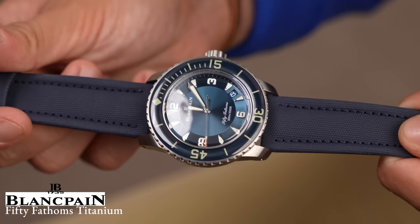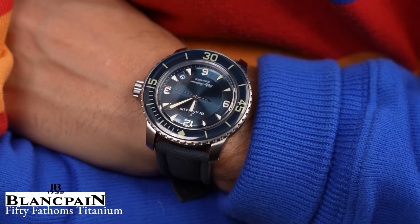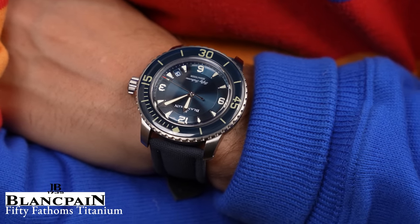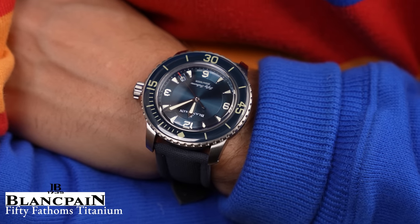I love this watch. I think it's a fantastic dive watch, a luxury dive watch. I'd wear it in 2 seconds. I would buy it in 2 seconds. At 45 millimeters, it actually wears fairly small. It wears more like a 42, but it is still a little bit too large for my wrist, so I won't be buying it. But again, I highly suggest you take a look.